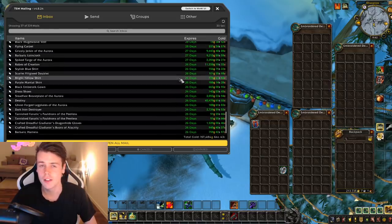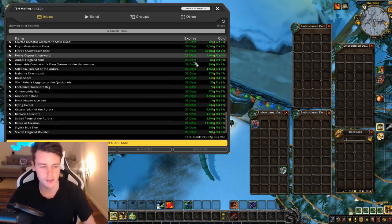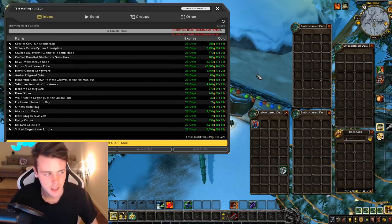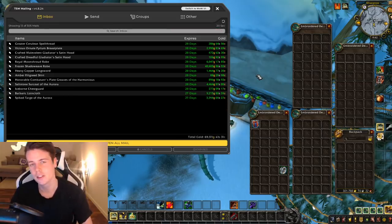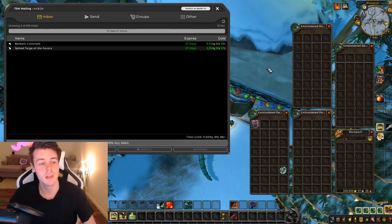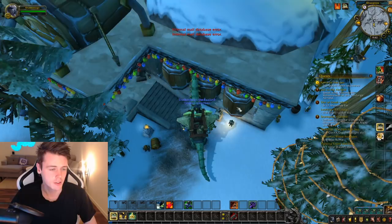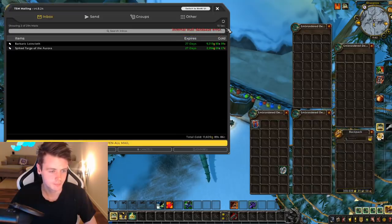I do have some high ticket or big ticket items on the auction house, like the Glorious Light Plates and so on. But I'm still missing, I like to always keep like Glorious Light Plates, Skullflame Shield, Destiny, like these big ticket items, First Made Hat. It's nice to have some of those. They don't sell super fast though.